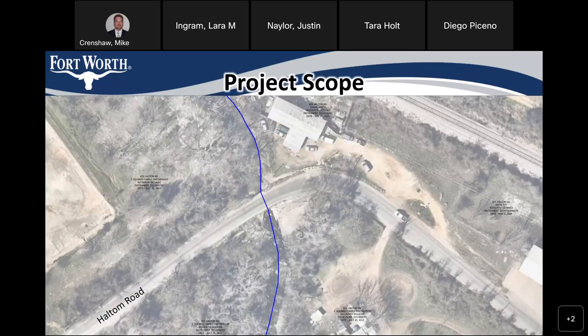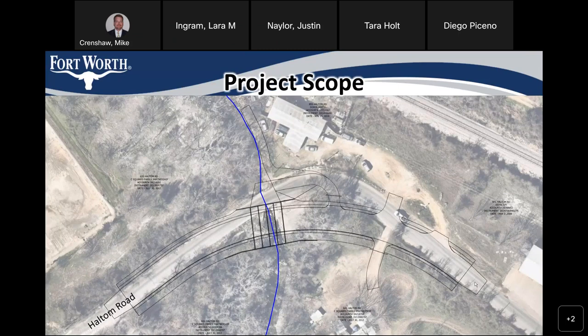So what kind of work are we going to be doing? Currently you can see existing today, it's a fairly sharp bend in the road, and the project will again make that curve a little smoother to improve the sight distance, as well as widening the road and making it a concrete curb and gutter street for our current standards.